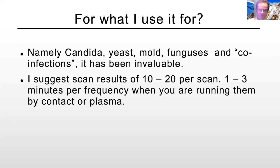But I want to get more precise, so I'm going to use my grade scans, I'm going to use my optimized scans to try and make sure I'm getting closer to achieving the goals.